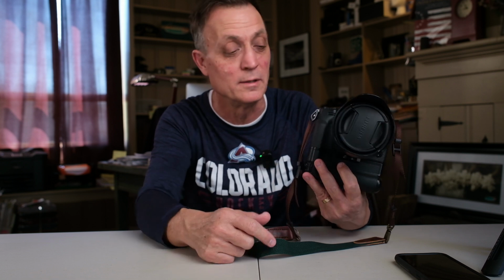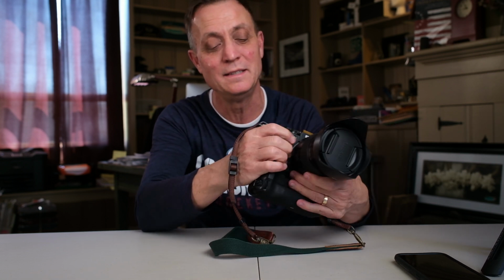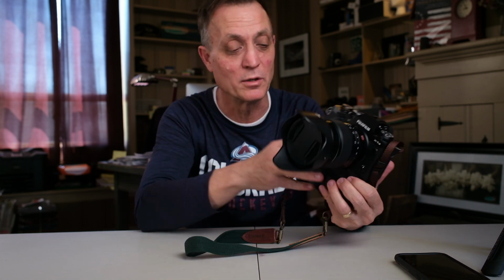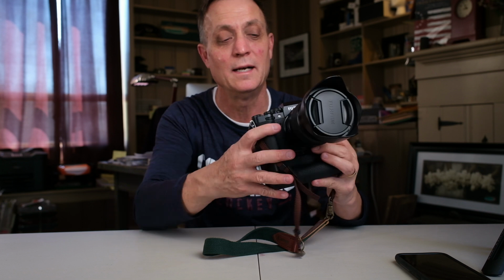Love the X-T4. I have the vertical grip on it. I did that mainly because, I'll be honest with you, I like the fact that it makes the camera bigger. It looks a little more impressive when you go out on a shoot with a client. But I also like the fact that it's got extra batteries in it now. And so at an event, I'm not worried about a battery running out because there's 3 batteries in here.